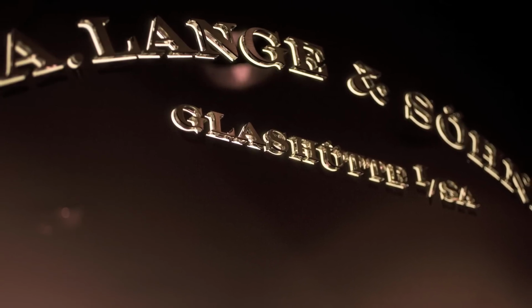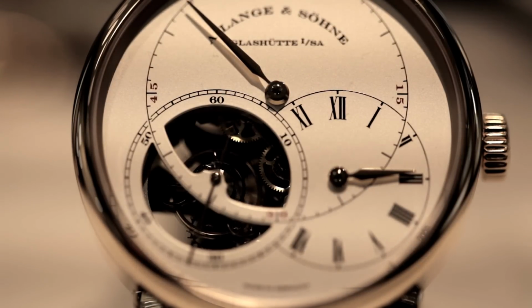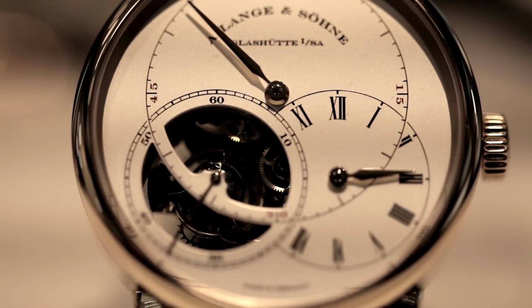I think this particular watch will see a very, very loyal and long-term following, given the fact that they can't make that many of them. It's one of the only ones I know available in the country.